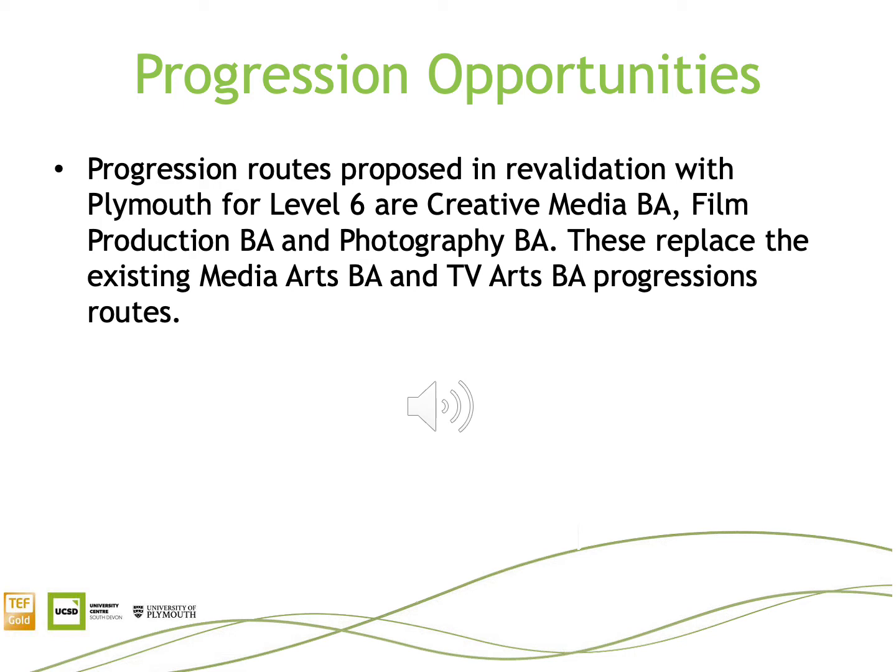So with the creative media, perhaps if you're generalising a bit more, you've got the option of film production if you purely want to go into filmmaking, or you've got the option of the photography BA if you want to focus more on the still image.